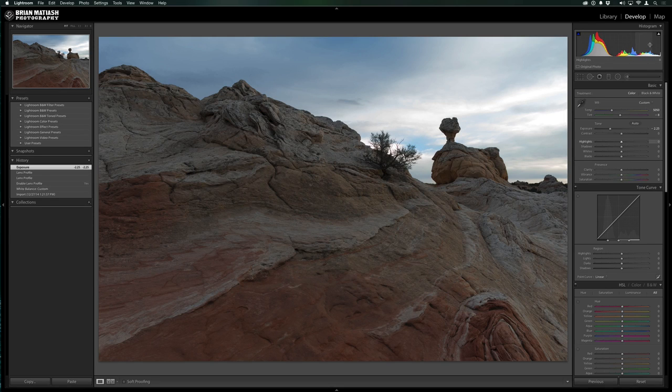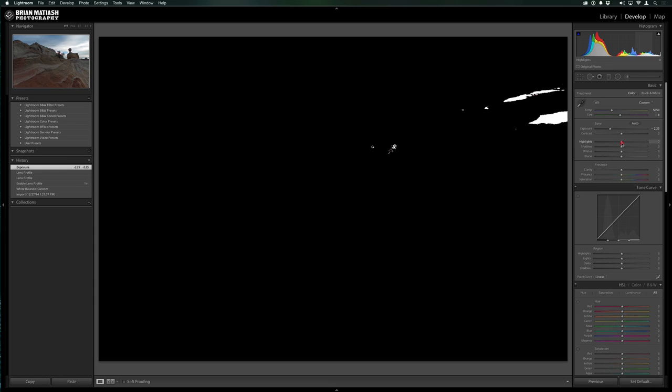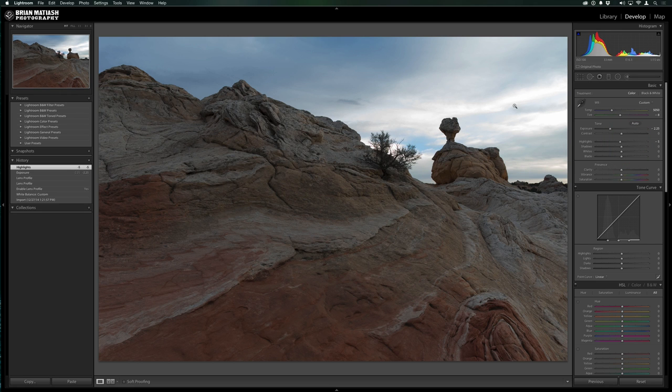First thing I'm going to do is address the highlights. The way that I like to fix highlights is you've got the highlights slider under the basic panel. I'm going to press and hold the Option key on the Mac or the Alt key on a PC, and if I hold onto the slider, you can see most of the image turns black, but there's an area that's white. Anything that's white is an area that has blown out highlights, and if I bring it out to the right here, we're blowing out more of those highlights. But if I bring it to the left, we start restoring some of that data. And so there we go. We've now fixed that information right there.